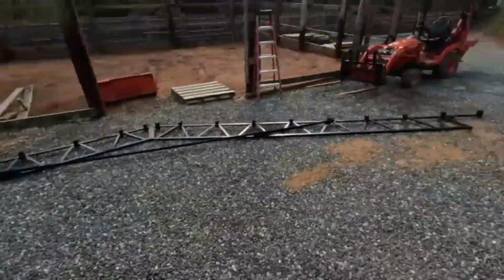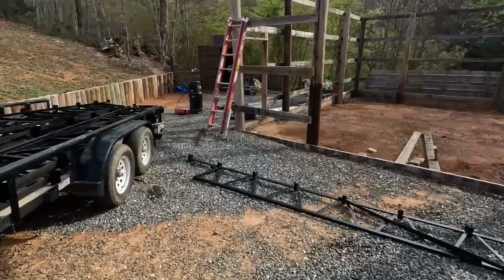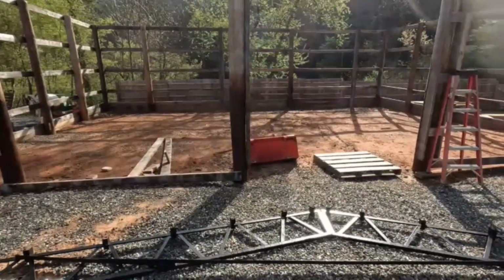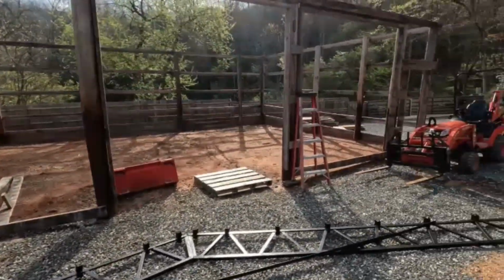This thing is massive, so I'm not sure. I was originally planning on trying to put these up by hand, but I don't think I'm going to be able to do that. So I'm going to get it all bolted together, get the cross frame on, stand them up, get some measurements.